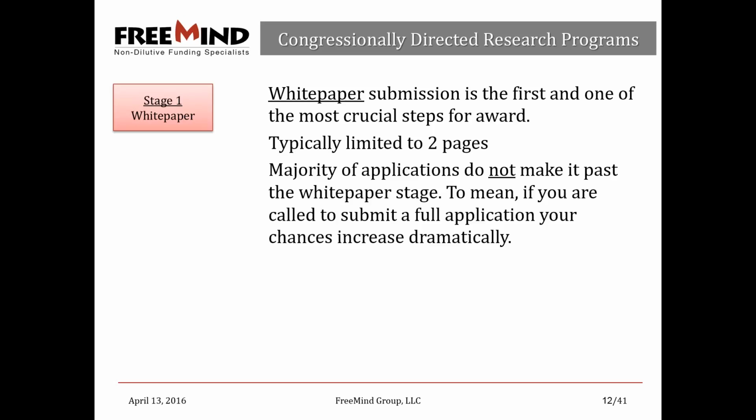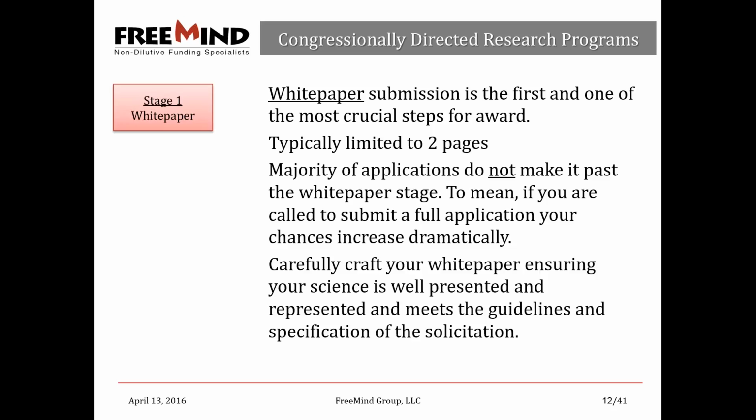The majority of the applications actually do not make it past the white paper stage, meaning if you are called to submit a full application, your chances increase dramatically. And of course, that means that you have to very carefully draft and craft your white paper to basically make sure that the science is well presented and that you are, of course, taking this very seriously as you should.